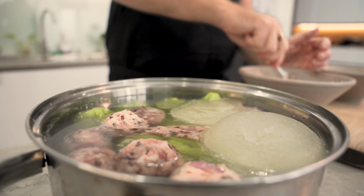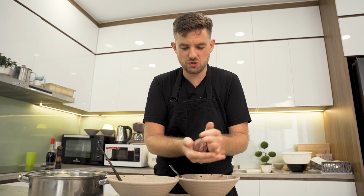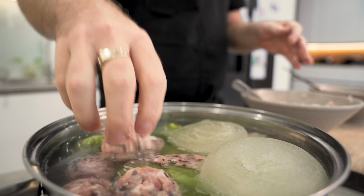It's going to be great. My kids will always eat the meatballs and not eat the bitter melon. A lot of kids did that. They would scoop out the meat, eat that, and give the bitter melon to their parents.